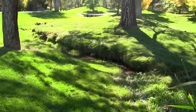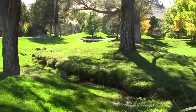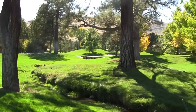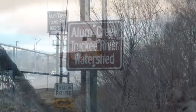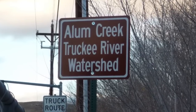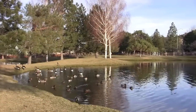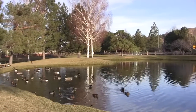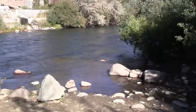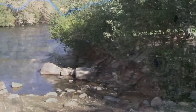Over the years, Alum Creek has been altered by human activity. Alum Creek starts as a seasonal creek in the mountains, fed by precipitation and springs. When it reaches the neighborhoods at Collin Ranch, water is added to create a creek that runs almost year-round. Water from 3 ditches is used to keep Alum Creek flowing during spring, summer, and early fall. Additional water is added to Alum through storm drains, pipes, and runoff from sprinklers watering lawns. The additional stream flow allows Alum Creek to flow to the Truckee River most of the year.